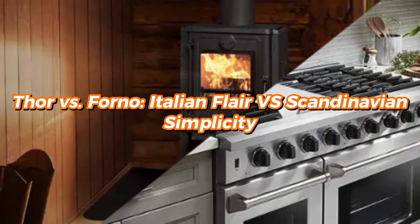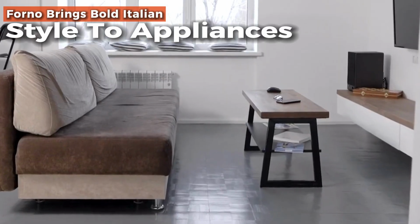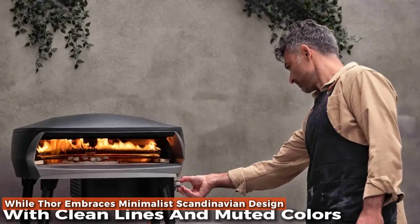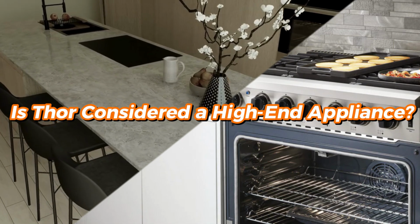Thor versus Forno. Italian flair versus Scandinavian simplicity. Forno brings bold Italian style to appliances, while Thor embraces minimalist Scandinavian design with clean lines and muted colors for an understated elegance.